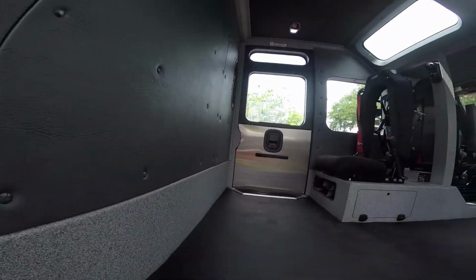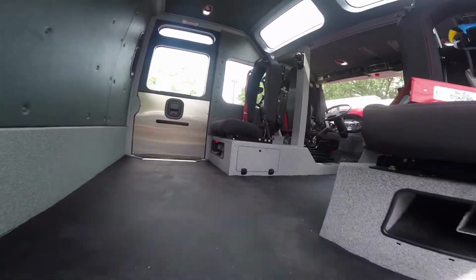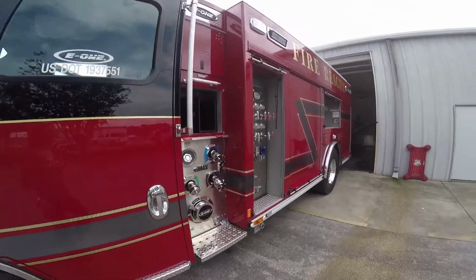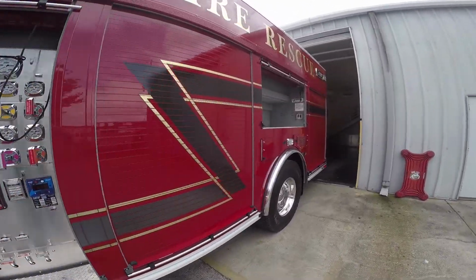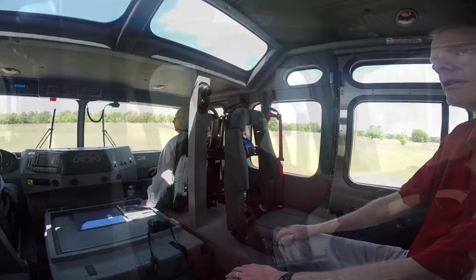The lack of noise in the cab is amazing. We took it out on the road just a few minutes ago, and we were able to have conversations with each other. There was no need for any kind of headphones to hear, and even if there was a radio blaring, we still would have been able to communicate with each other.